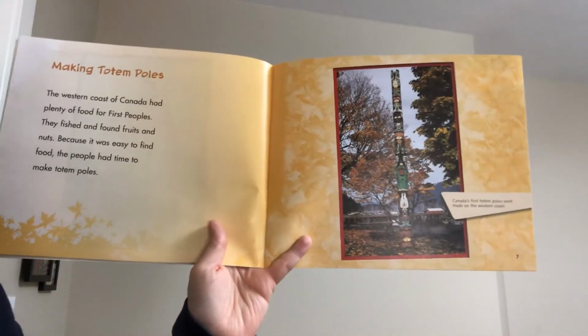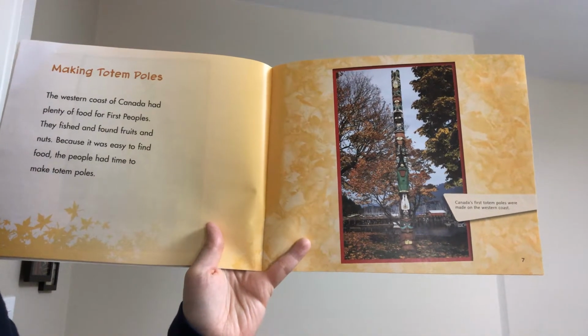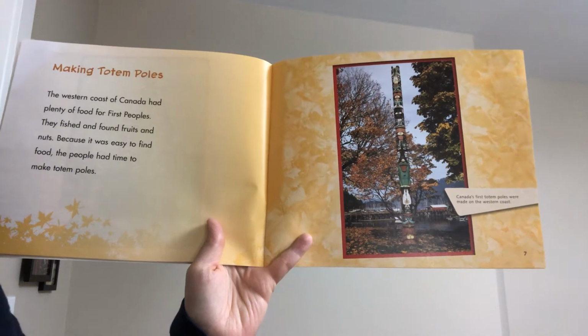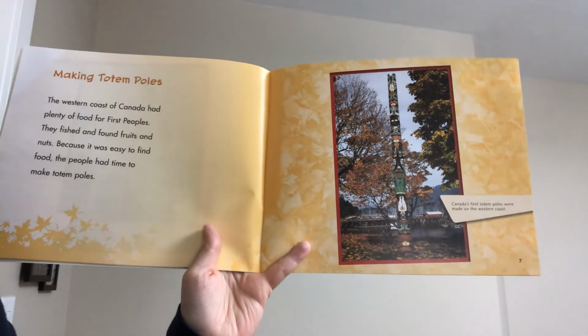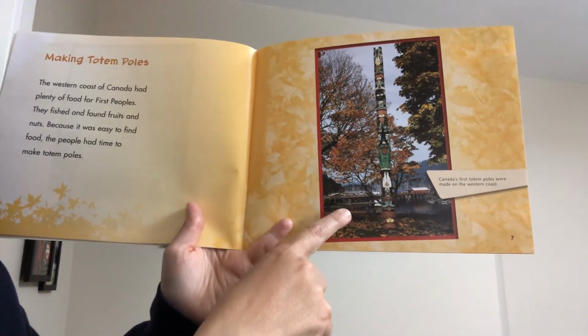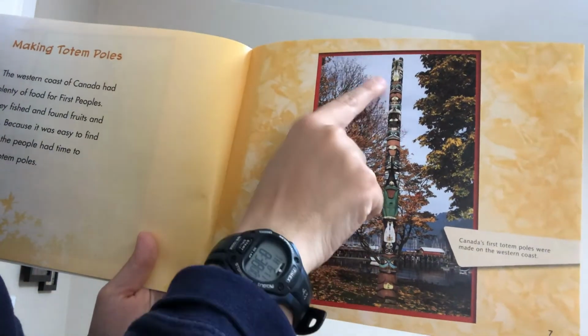Making totem poles. The western coast of Canada had plenty of food for First Peoples. They fished and found fruits and nuts. Because it was easy to find food, the people had time to make totem poles. Canada's first totem poles were made on the western coast. And so again, you can see one right here. It's quite tall, isn't it?